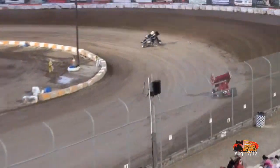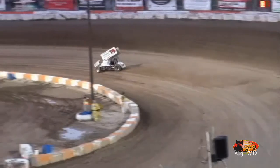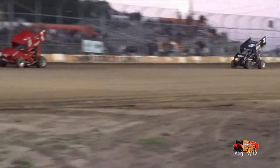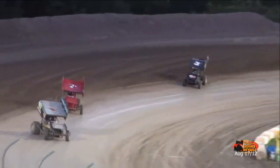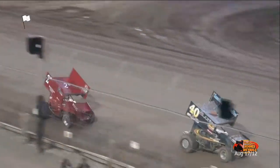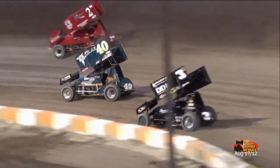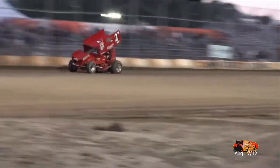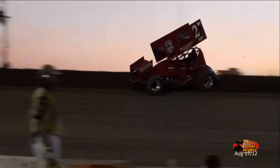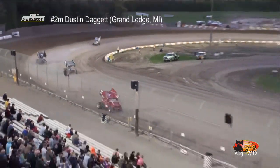Two more trips around. It's getting closer every time by. Shane Stewart is right there, and he can sense that he has got a chance to get by Daggett. Everybody else has been running the top side pretty much all the way around, but Stewart has found a good line around the bottom side. But now the lap machine of Sammy Stice is going to block that line, and Daggett is going to get away once again.